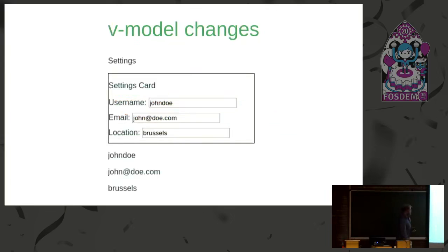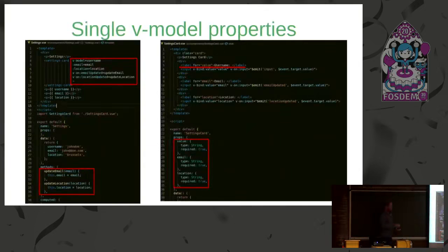Another change as well is vModel changes. We have a parent here called settings. That's a component. And then we have a setting card, which is a child of the settings parent. What I want to show you is how we would do that in Vue 2. Maybe you can't see it, but we would have one vModel to do the username, and then we would have 2 props to do email and location there.